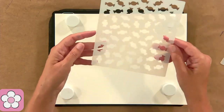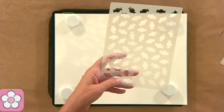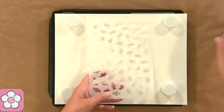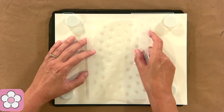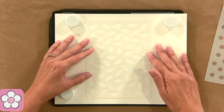Okay, hang on, let me grab. Watch. So make sure when you do your wrapper, it needs to be a lighter color than this, right? Because you're gonna lay this right on top. So your wrapper needs to be a lighter color than this.